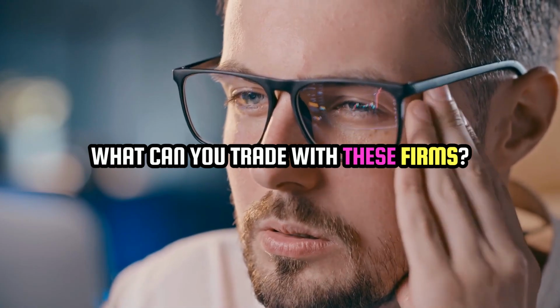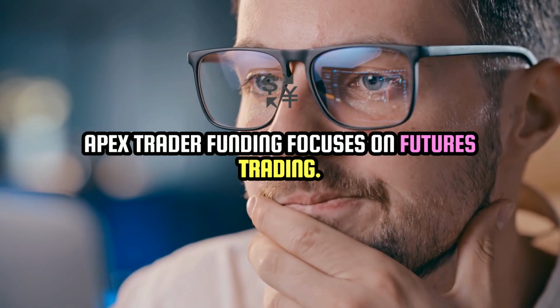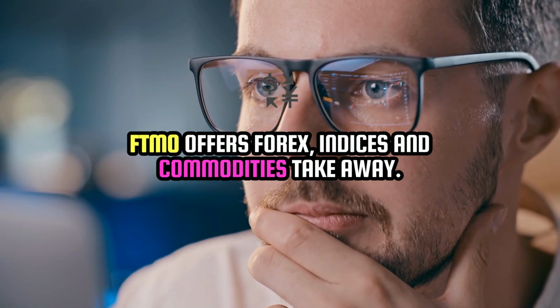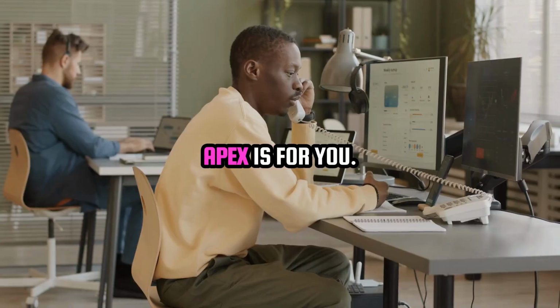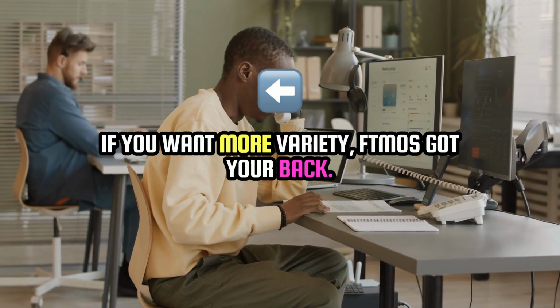What can you trade with these firms? Here's the breakdown. Apex Trader Funding focuses on futures trading. FTMO offers Forex, indices, and commodities. Takeaway: your choice here depends on what you love trading. Futures traders, Apex is for you. If you want more variety, FTMO's got your back.